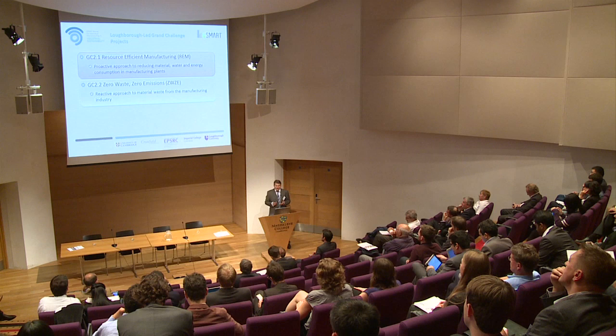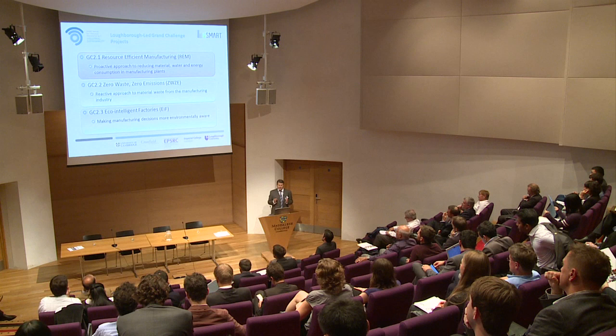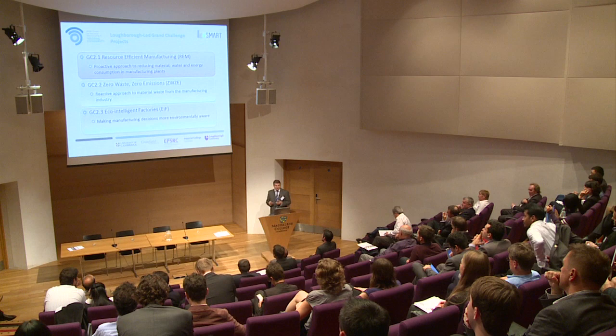The second one is zero waste, zero emissions. And that's more taking a reactive approach to material waste from manufacturing, but across the whole supply chain rather than just within the confines of the factory. And then eco-intelligent factories is about how you make intelligent decisions, bring environmental decisions into your manufacturing management.